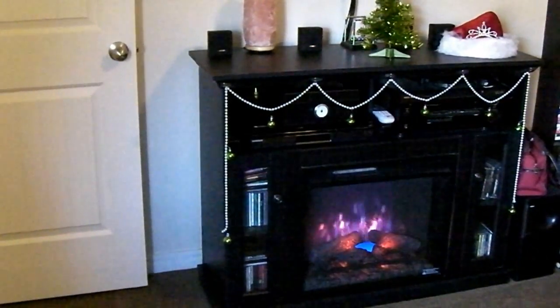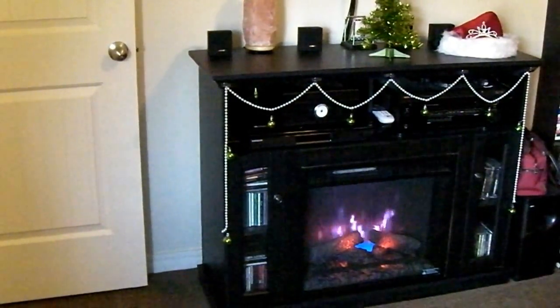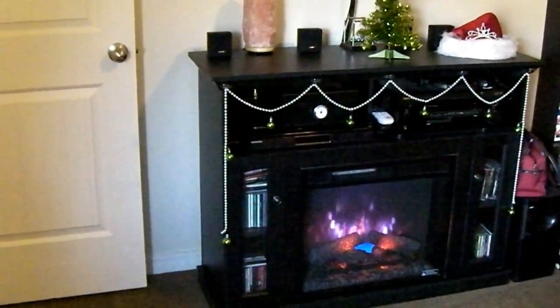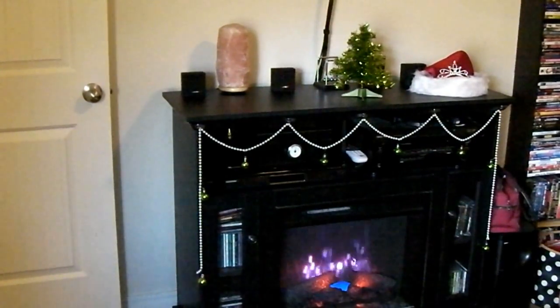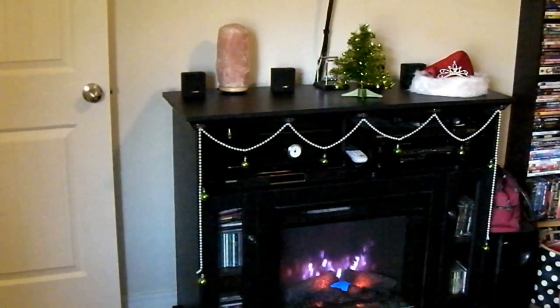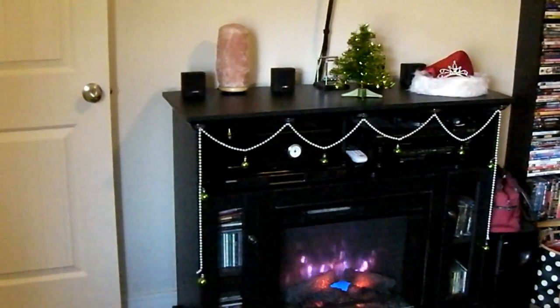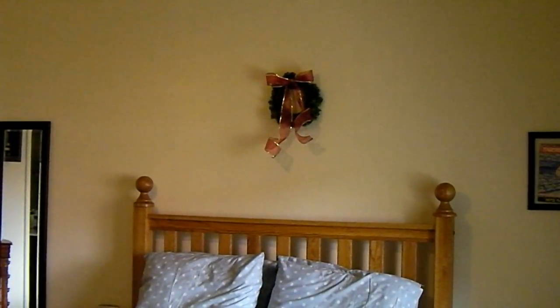And we have a little fireplace in our room. So Jason, every year, puts the pearls and the green bulbs on the fireplace, and then the green tree, we found that at, I believe, Walmart many years ago, but the green of it I love because it reminds me of the Grinch. And then on the right from that little tree is my Santa hat with my princess crown. On our bedpost, I just tied some ribbon. And then on the wall, I just hung one of those little dollar store wreaths with some ribbon.